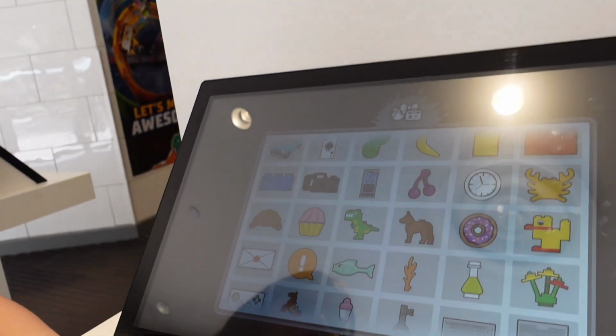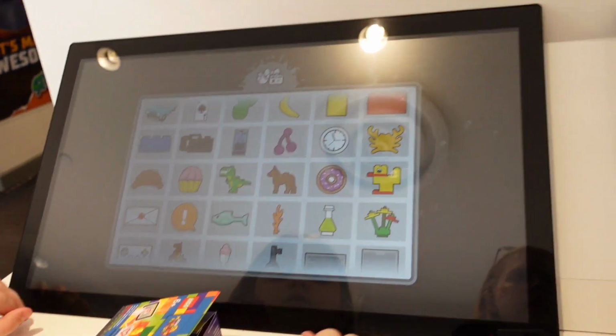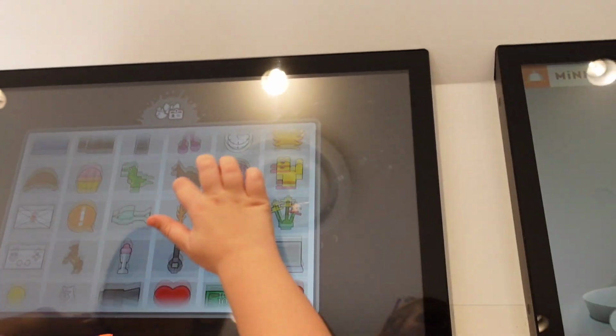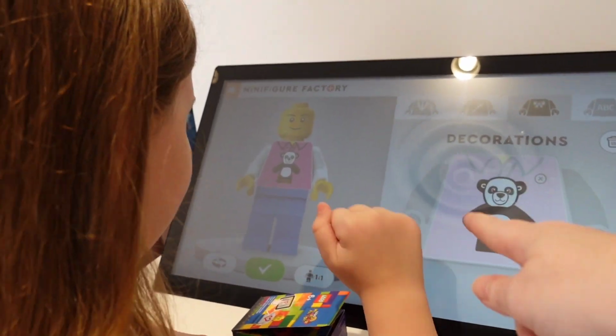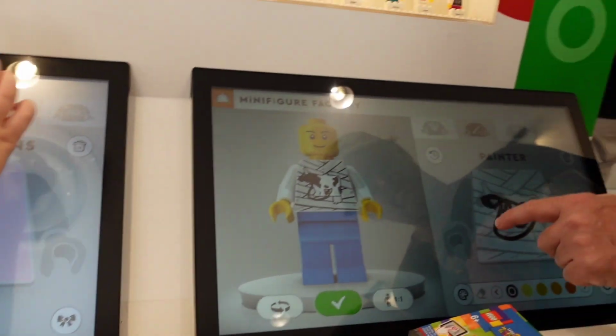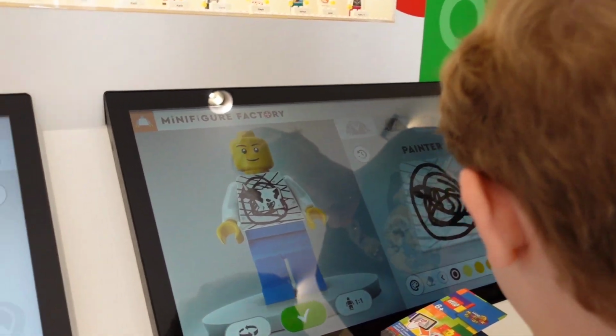I think the kids were a bit overwhelmed at first. There is a lot to really go through. We were quite surprised, but it is a lot of fun. I'll try to show as many options as I can. So at first, Vanessa had a panda on her shirt, and then Jack had a mummy shirt with a cow on it. So they really didn't know what they wanted at first.